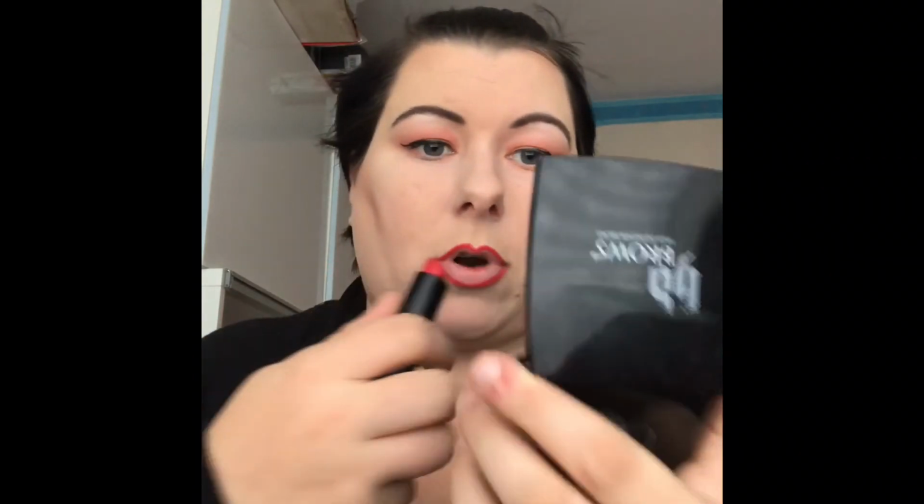So that's that in the red. I need to sharpen some of these actually. And then this smells divine. It smells just like the MAC one, and it's an actual dupe for, I think it's called, Ruby Woo from MAC. This is again Primark, a PS Love matte long lasting lipstick, and it's in the colour Femme Fatale, and it's really nice. It's not actually as red as it looks on camera. It's more of a darker red. Still bright, but not as red as it looks on camera.